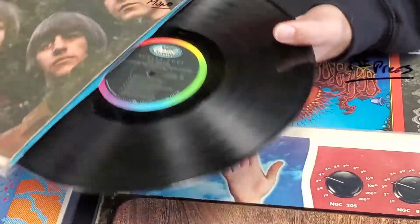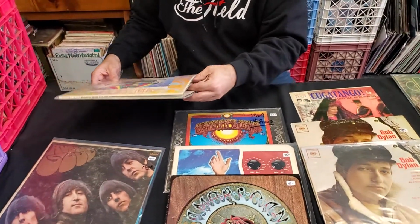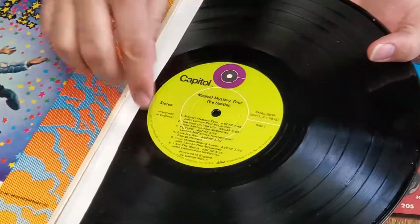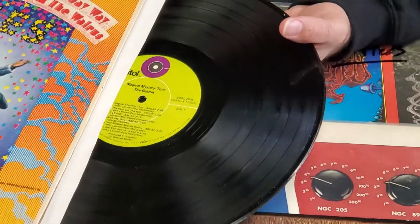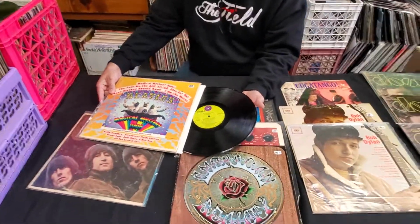But after that, the label started changing, as seen in this copy here, which was done in 1969, 70. They used this green label. So it's green with the Capitol logo over here, Beatles. And then they kept on pressing Beatles records throughout the 60s, 70s, and 80s. Even today, you can get a brand new Beatles record. So there's a lot of Beatles records out there.